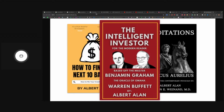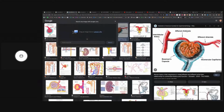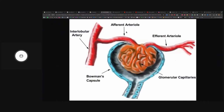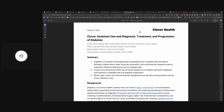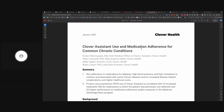I hope this was helpful. Lots of information we discussed. We talked about the kidneys, the nephron, the glomerulus, and the efferent and afferent arterioles. We talked about glycosylation, the glomerular filtration rate, and the overall effects of glycosylation of arterioles affecting diabetes and chronic kidney disease, the natural history and progression of diabetic nephropathy, how Clover Assistant is able to catch patients earlier with a diagnosis of diabetes and prolong the GFR for chronic kidney disease, as well as medication adherence and how it's related to diabetes and chronic kidney disease. I hope this video was a great lecture, and I'll see you guys on the next one.